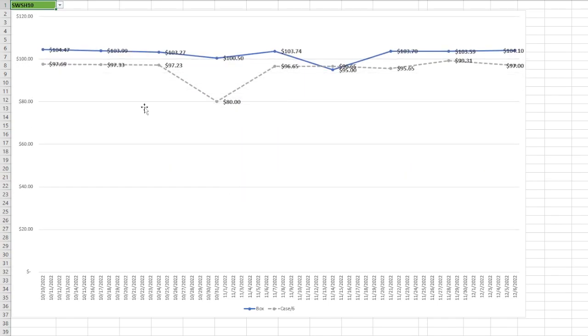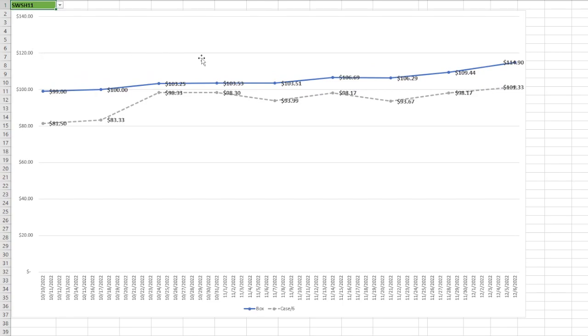Astral Radiance, 97 a box, an ARB opportunity of $7, so not really worth it, but interesting that it's maintained this steady ARB opportunity the whole time, meaning the cases don't have that much demand, but the boxes have a fair amount of demand, right? Like a steady demand. Same thing here with Lost Origin.